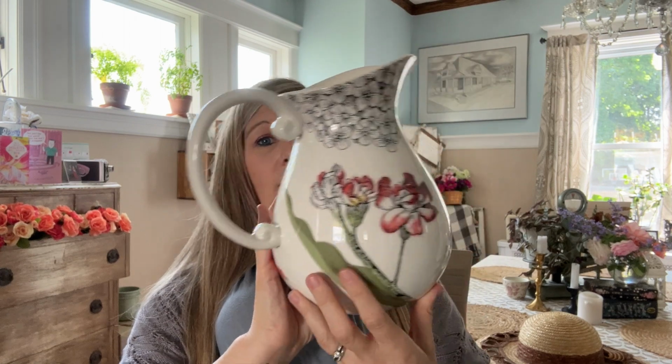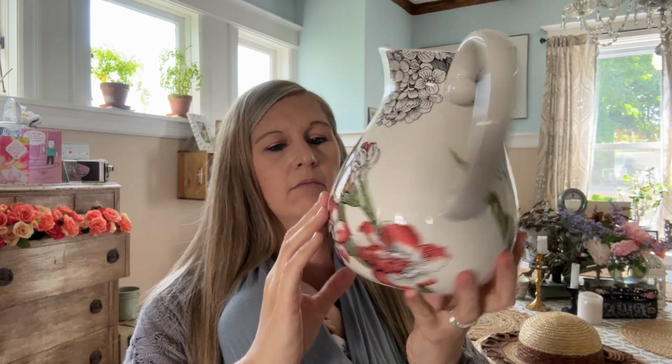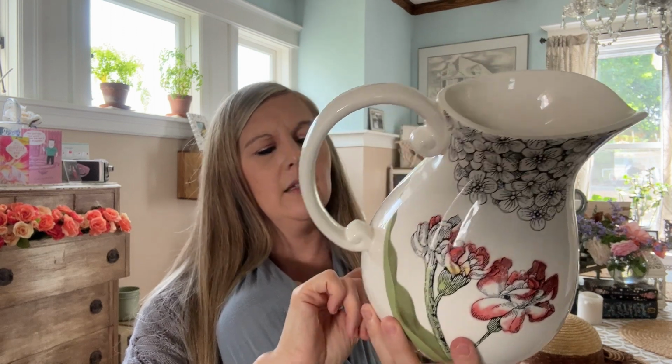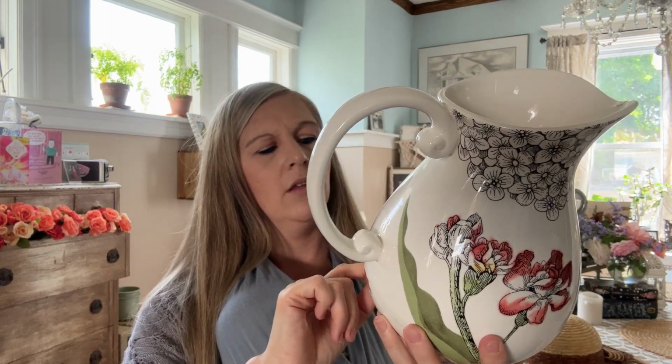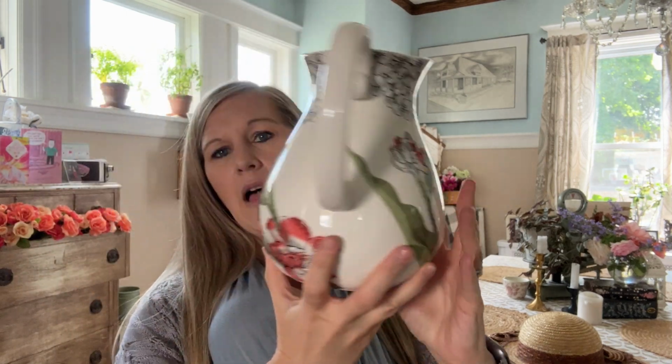It has all of these lovely hydrangeas and whatnot on it. These are maybe roses on the bottom. These are hydrangeas up here. These are maybe roses. And there's a little bumblebee here. I just thought this was so lovely. And like I said, would be really stunning with my summer decor. That's kind of what I was looking for when I was going through all this stuff, just because we were going into the summertime. But I thought it would be really lovely.